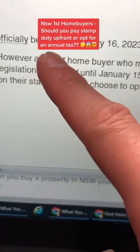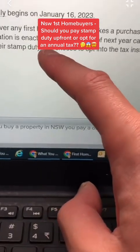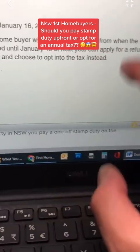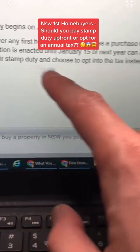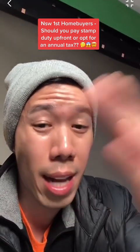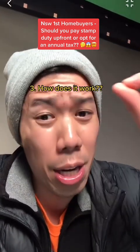And number 2, when does this scheme begin? It actually begins after January 16, 2023. And for those of you first home buyer folks who entered into a purchase and it falls within the January 15th date, you can actually apply for a refund for the stamp duty paid and opt into the land tax annually. So if you're about to settle between that gap period, that period that's transitioning, you can apply for a refund.